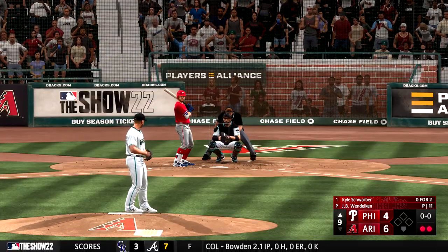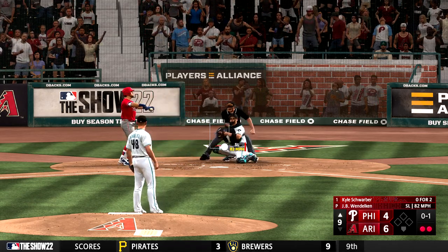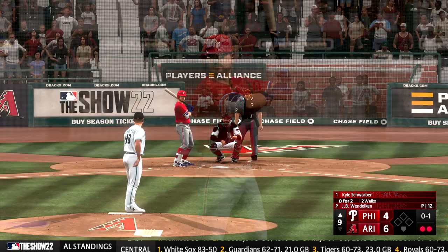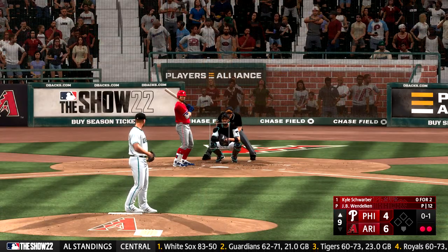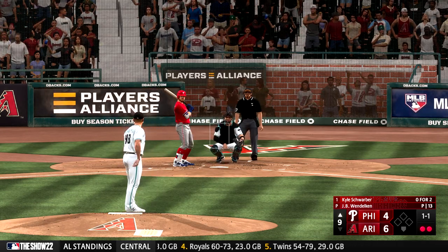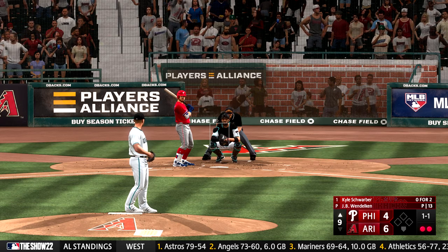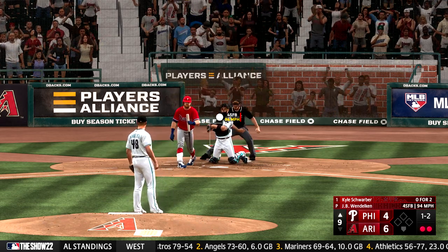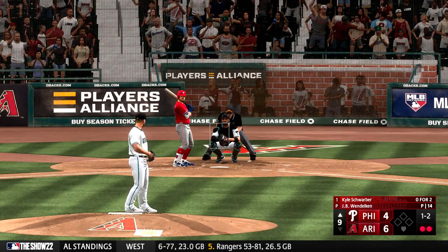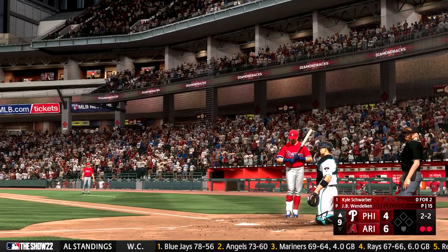Kyle Schwarber stands in for the Phillies. In there, and it's 0-1. And the 0-1. That one drifts inside. The 1-1. Chases that one upstairs. Well, you know this guy wants a pitch, something that he can hit hard and drive over the wall. But you've got to set your sights down a little bit. You can't lose your discipline and go after a pitch that you just can't do anything with. Next one misses, and it's 2-2. Straighten him up a little bit.